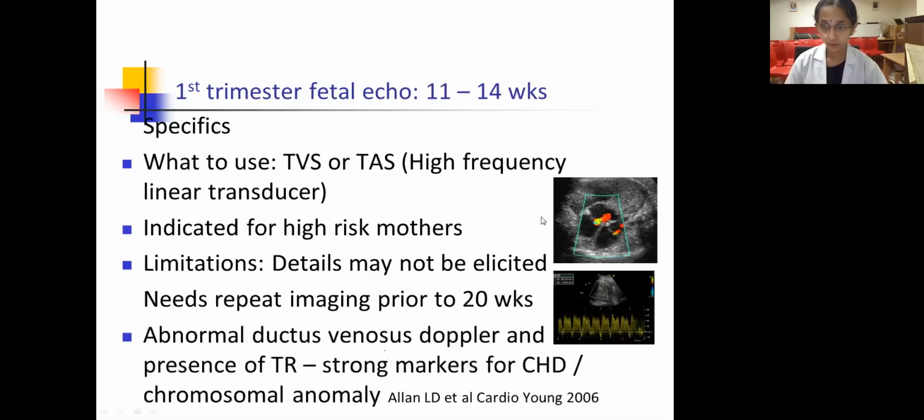The common indications based on the nuchal translucency scans would include some amount of tricuspid regurgitation or an abnormal ductus venosus Doppler. If we have these two, then we need to do the first trimester fetal echo scan because these are strong indicators for the fetus having chromosomal abnormalities. So these are very few situations where we would consider the first trimester fetal echo, but in general, we would do it between 16 and 20 weeks of gestation.